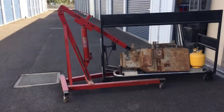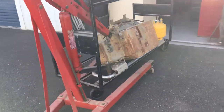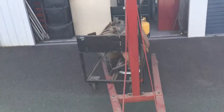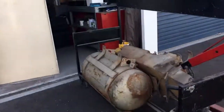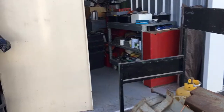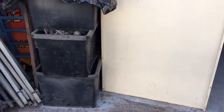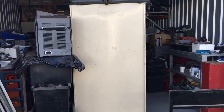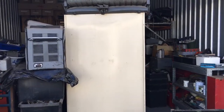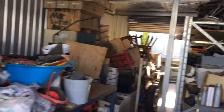Okay, we're going to show you the goods. The goods are mostly car parts, motor car parts of various sorts. Obviously, the previous guy was probably into selling car parts or repairing cars. No idea. Now, the size of this unit is 4 meters width, 9 meters deep, and 3 meters high. As you can see, there's the other door there.